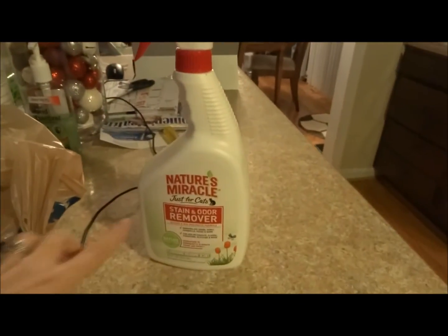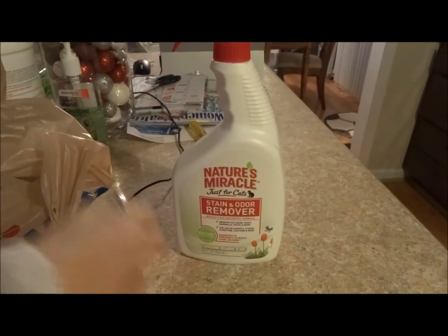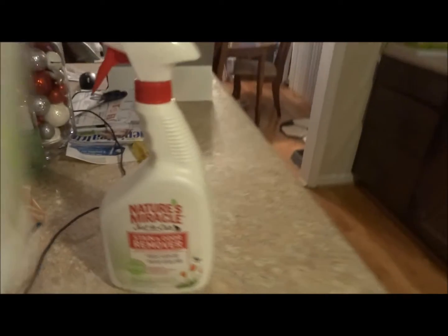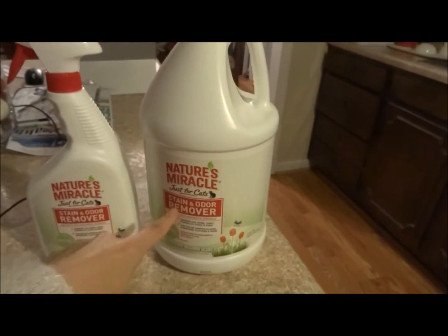I had a lot of suggestions on Facebook when I asked about what to do about her marking. And so here's what I got. I got this, it's called Nature's Miracle, and this is the Flower Meadow scent, which I thought smelled a lot better than the other scents that were available. So I got that little spray, and then I got this because I think I'm going to try to put that in the shampooer and shampoo the carpets.